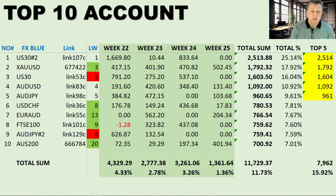But again, we are going into the summertime. We are used to seeing this also last year when we are trading the profit retriever. It is a bit early, so let's hope things are picking up again in the next couple of weeks. Total sum, as I mentioned here before, it is pretty much the same as the last 2 or 3 weeks or even 4 weeks that we had here, $11,729 or 11.73% if you would have traded all these 10 signals.